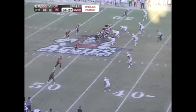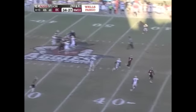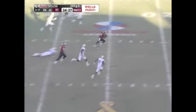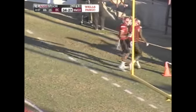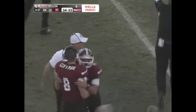2nd down and about 8. The ball is at the Boston College 48. Blitz is on from the secondary. They hit Austin Franklin, he makes a guy miss. He's off to the races. Touchdown, New Mexico State. 48-yard TD pass. McDonald's 3rd of the day, and the Aggies have cut it to 1.